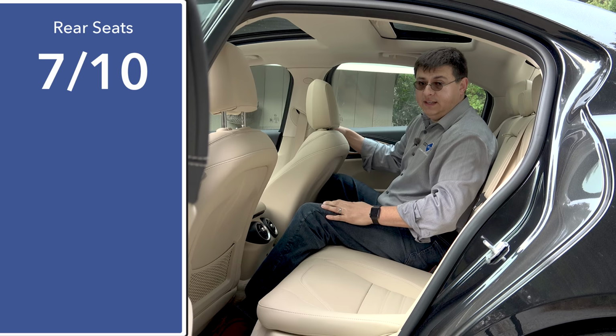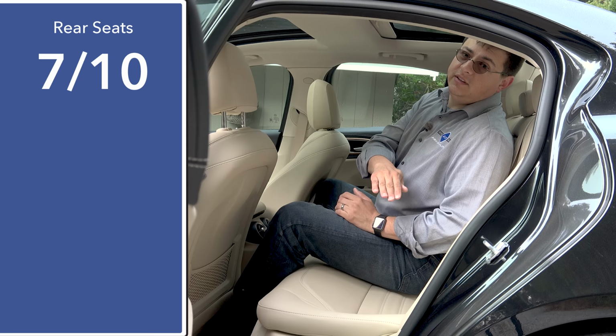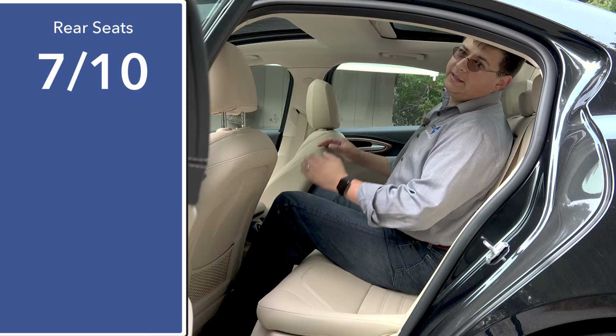As we see in most compact luxury cars, the center seat in the back is positioned a little bit higher off the ground and a little bit further forward than the outboard seating positions, meaning I have a little bit less legroom and definitely less headroom.